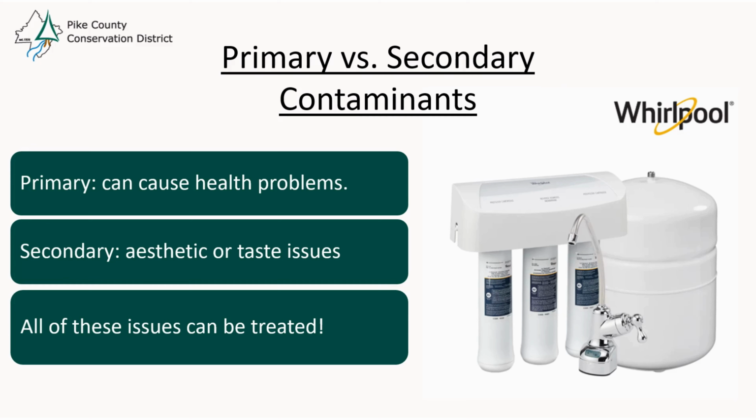So, as I had mentioned, some parameters can cause health problems, others are more about infrastructure and things like that. A primary contaminant is one that can cause a health problem. Again, that's mainly in this case the bacteria presence or absence, but it could also be things like lead and nitrates. And then the secondary contaminants are ones that won't cause many health issues, but can cause aesthetic issues or taste problems.